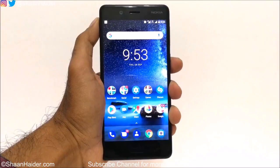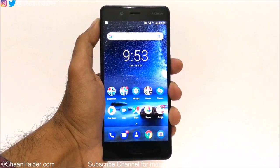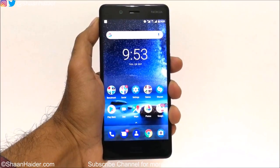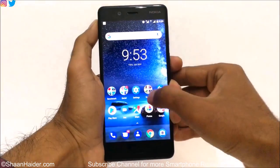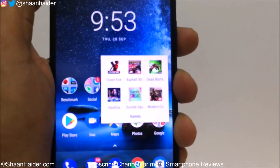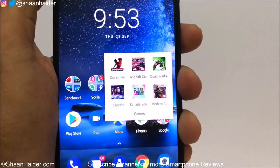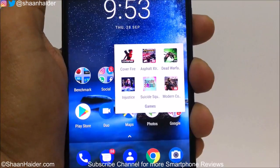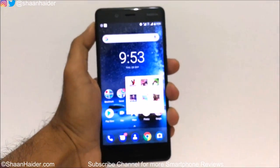We are going to do a detailed gaming review of the Nokia 8 smartphone. It comes with a Snapdragon 835 processor, Adreno 540 GPU, 4GB of RAM, and it runs on Android 7.1 OS. We got a few of the most popular and high-end games here, and we will play them on the heavy graphics setting and at the highest possible FPS. And we will see how good our Nokia 8 is going to perform. So let's start.